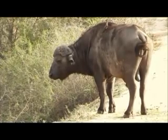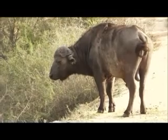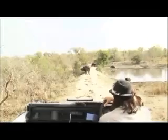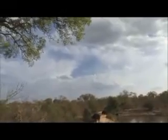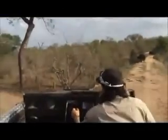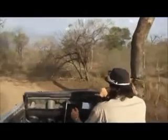Alright, that was our African buffalo. Let's keep driving around. It's quite a nice afternoon. There's quite a lot of general game around compared to this morning. It was pretty quiet this morning, and this afternoon since we've started the drive, we haven't stopped bumping into interesting stuff. It's lovely. I like when it goes like that.